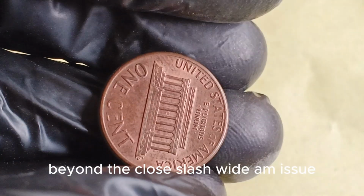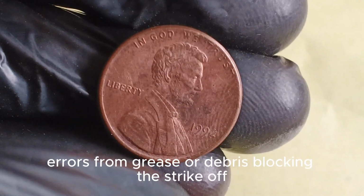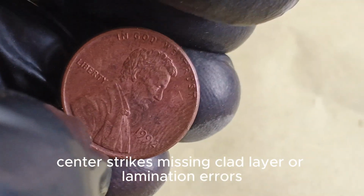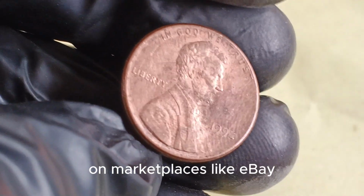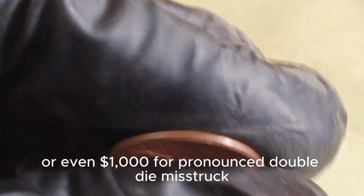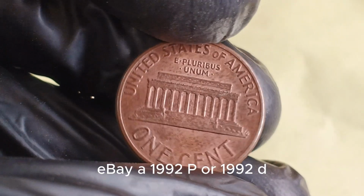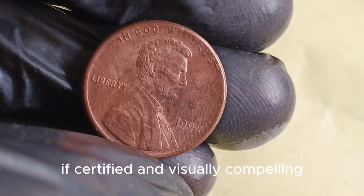Beyond the close/wide AM issue, there are numerous error varieties that numismatists seek. Double-die varieties where images on the coin appear doubled, struck through errors from grease or debris blocking the strike, off-center strikes, missing clad layer or lamination errors, die cracks, and more. On marketplaces like eBay, entries fluctuate from under $5 for minor die crack errors to over $300 or even $1,000 for pronounced double die, misstruck, or rare close AM examples in high grade. A 1992P or 1992D close AM in circulated condition might sell for literally hundreds if certified and visually compelling.